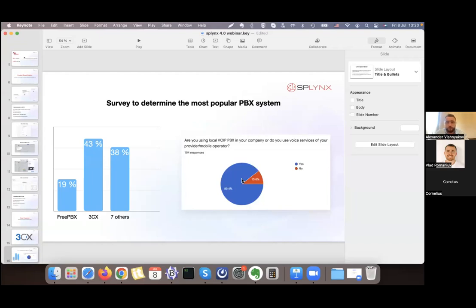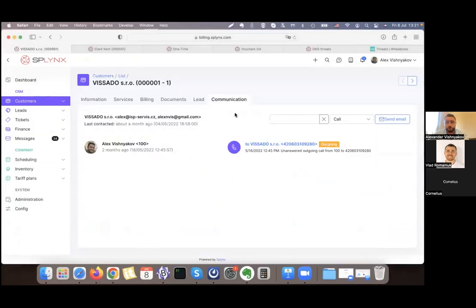But for now, we have 3CX, and we would like you to start using it, start connecting it to your Splynx. The connection is quite straightforward. There are just the API keys. You need to enter the URL in the configuration of Splynx or install the add-on, and then your incoming and outgoing calls from your voice over IP will start appearing in Splynx. So this is an example.